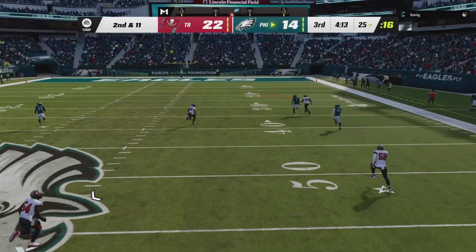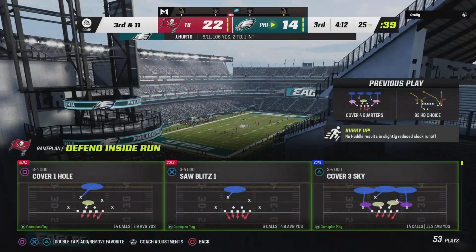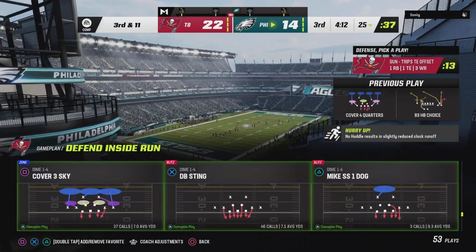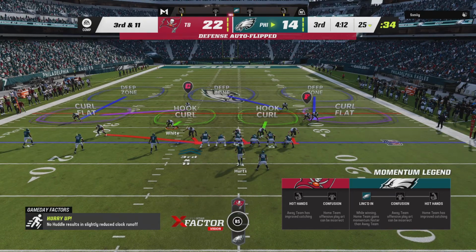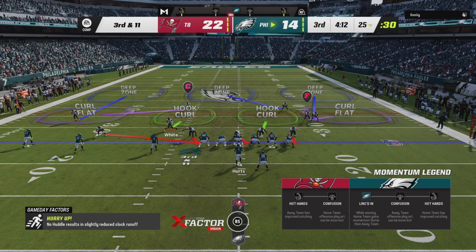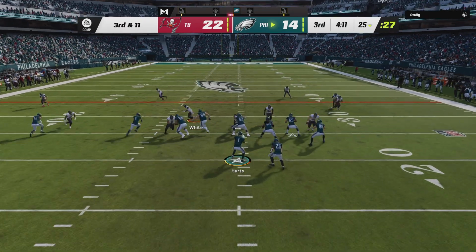Hurts looking here for Smith downfield. And that will be incomplete. Tried to dial up the long one way out there, but it'll be third down. I'm sure this isn't a novel thought, but maybe run some simpler routes instead of trying to get it all back in one shot. Defense certainly appears to be ready for him. Try and get it back little by little instead of in big chunks.